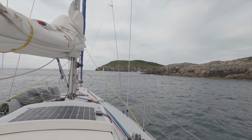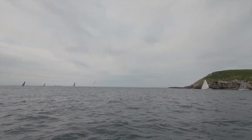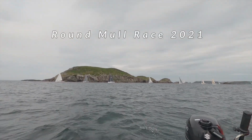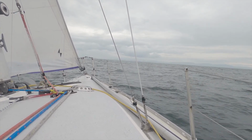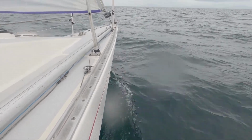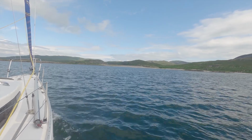As we were leaving Tinker's Hole, we happened upon the Round Mull yacht race. From Mull we sailed past Colonsay and headed for West Loch Tarbert on the Isle of Jura.